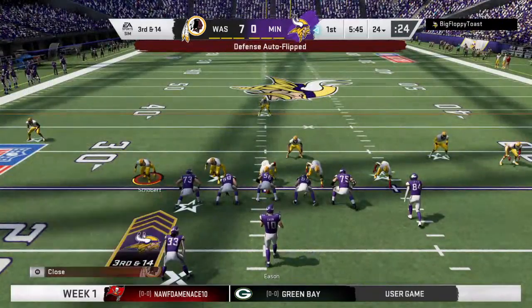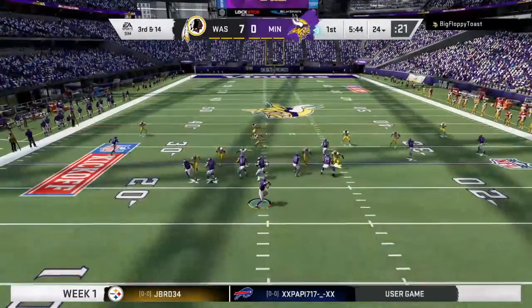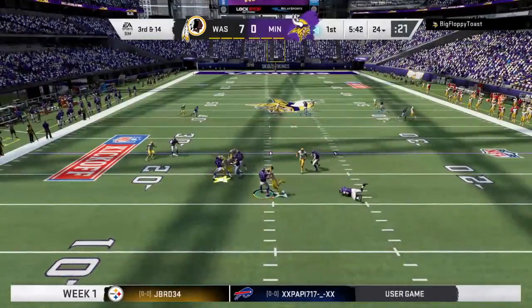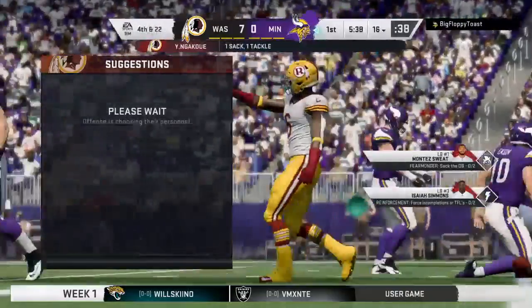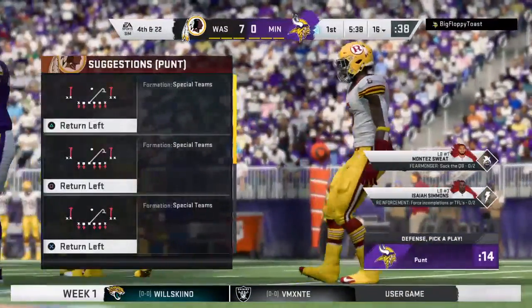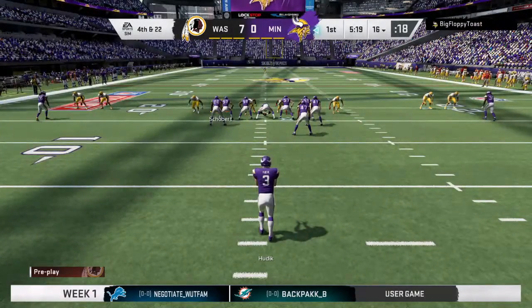An incomplete pass on that last play, and that means they'll need to come up with something here on third down. From the gun, Eason. Nowhere to escape, and he goes down. That's Yannick Ngakoue with a sack. The start of this game shaping up nicely on that visiting sideline.